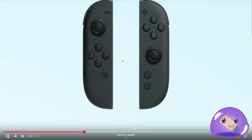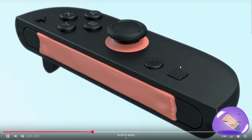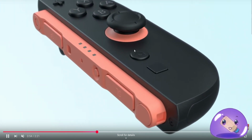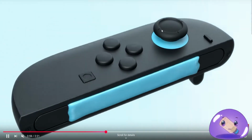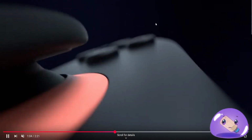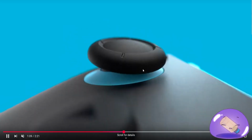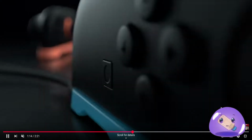The controllers being bigger is so nice. I understand that the Nintendo Switch is supposed to be a console for all ages, but man, were those controllers small. Really small. So honestly, I'm kind of sad that it's just black. I know the sticks underneath are red and blue, but I'm going to miss the full red and blue of the controllers, because I thought it made it look cool. I'm sure, being Nintendo, they'll sell different versions of the console, so this is probably just the default version.